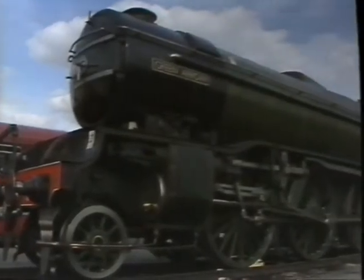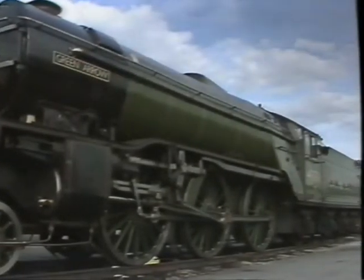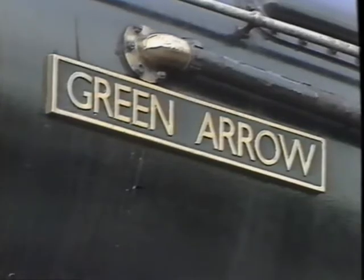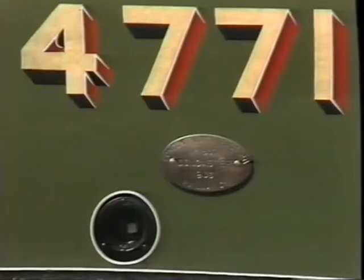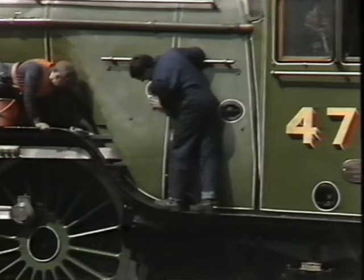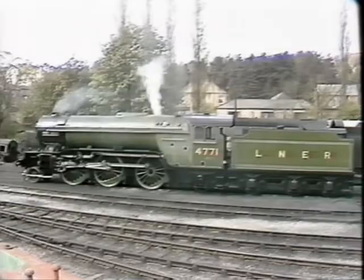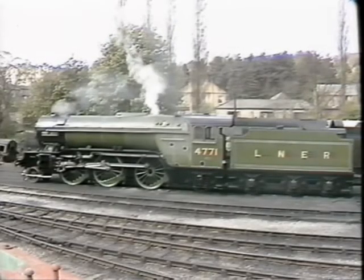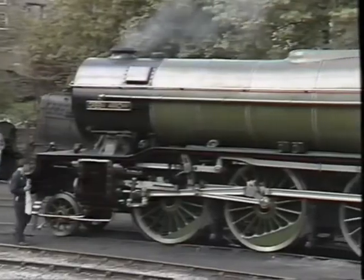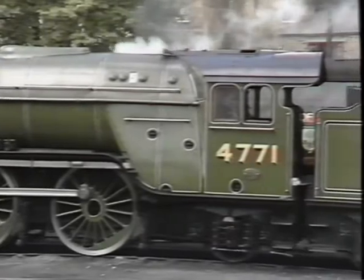Gresley's V2, or Green Arrow class, was a heavy general-purpose mainline locomotive intended for fast freight, but they were capable of almost any task which was asked of them. 184 V2 Prairies were built between 1936 and 1944. During the war, they were invaluable on the additional traffic over the East Coast main line and have occasionally been described as the engines which helped win the war.